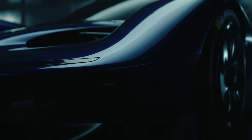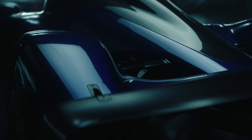1,000 horsepower from the V10. 250 horsepower from the electric motor, so a combined output of around 1250. In its lightest form, 875 kilos, ready to go.